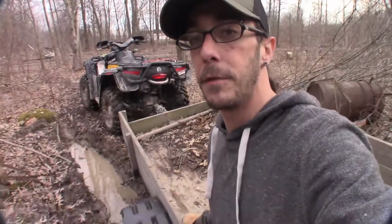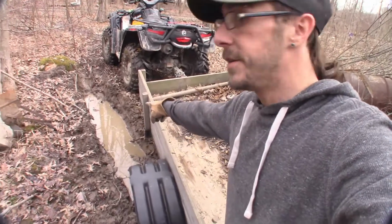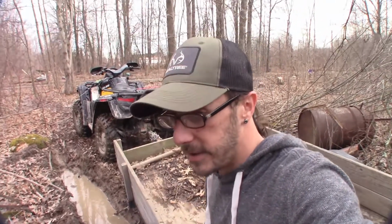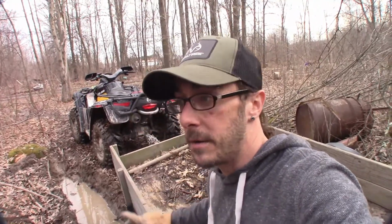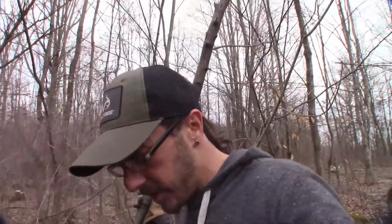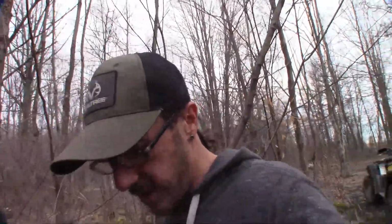I'm doing it with the four-wheeler today because I know you guys can see this rut. I got one on either side. I brought the tractor in here one day and thought that it wasn't going to be as wet as it was, and loaded the tractor bucket up with block, and then as I was trying to back it out, the whole tractor sank.